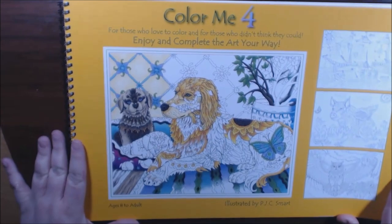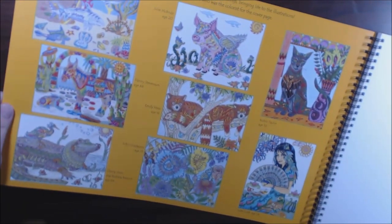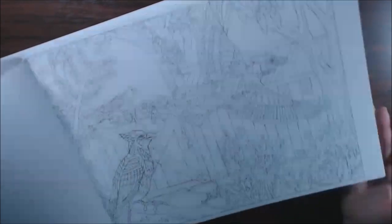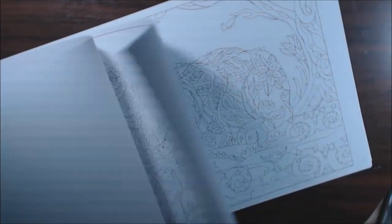This one is Color Me 2. I'm running out of space. This one is Color Me 4. Really adorable books here, guys. These are the ones that people colored. And then we got Quick Flip. Some really pretty. I love the pig, the flying pig. She's so pretty. I can't wait to do her. Aren't they cute? So yeah, check it out. They're very inexpensive too. For such a big book, you get well worth your money. You get a lot.